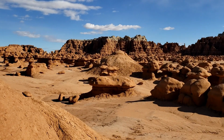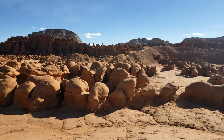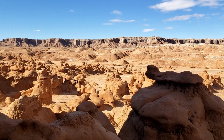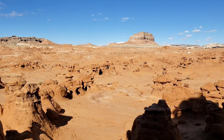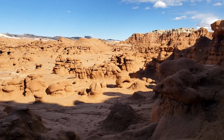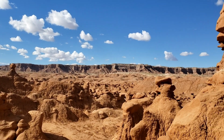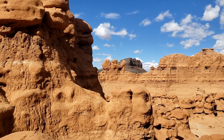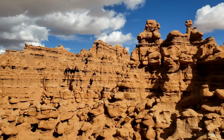And then I finally arrived at my next destination, Goblin Valley State Park. Arrived around 11 a.m. It was about 40 degrees out and there were not a lot of people there. This was such a fun playground to explore. I stayed about 2 hours just walking around, climbing, taking in all the sights. It was so amazingly fun and different.